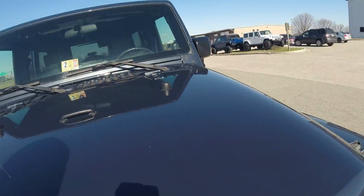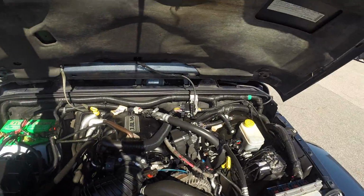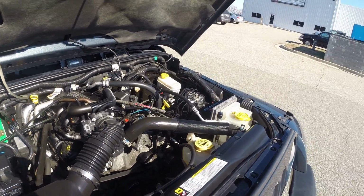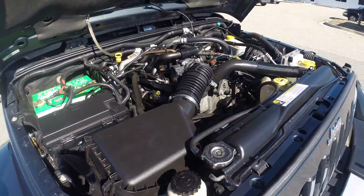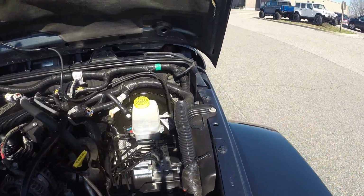This Jeep is automatic, has a 3.8 liter V6 engine, very well cared for, extremely clean. You can see the service history on the Carfax. One owner vehicle. The owner of this truck definitely took exceptional care of his vehicle. It was definitely his daily driver.